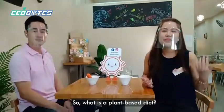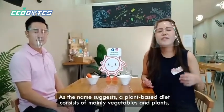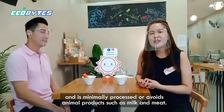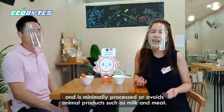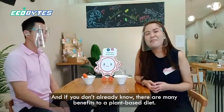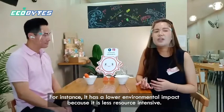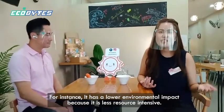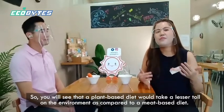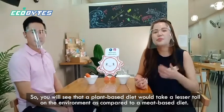So, what is a plant-based diet? As the name suggests, a plant-based diet consists of mainly vegetables, plants, is minimally processed, and avoids animal products such as milk and meat. And if you do not know already, there are many benefits to a plant-based diet. For instance, it has a lower environmental impact because it is less resource intensive, so a plant-based diet would take less toll on our environment as compared to a meat-based one.